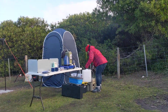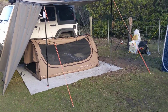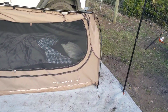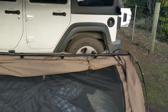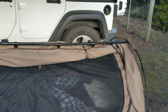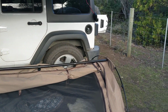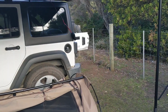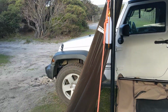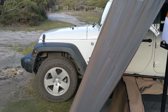So let me show you around camp. So we got the Wanderer swag. We bought an airbed, but we think the plug in it's not working properly. It's gone down again. But anyway, you've got to have something. The mattresses in these swags, they're no good. They're okay for younger people, but as far as us oldies, hell no.